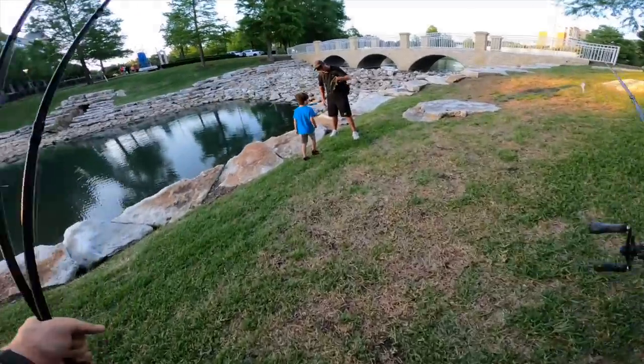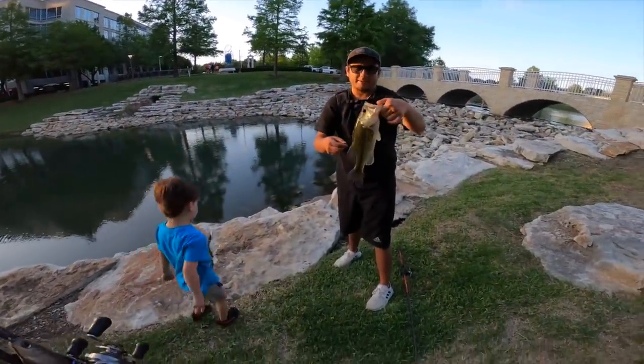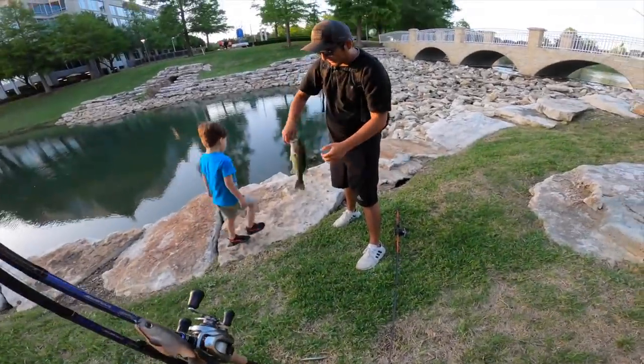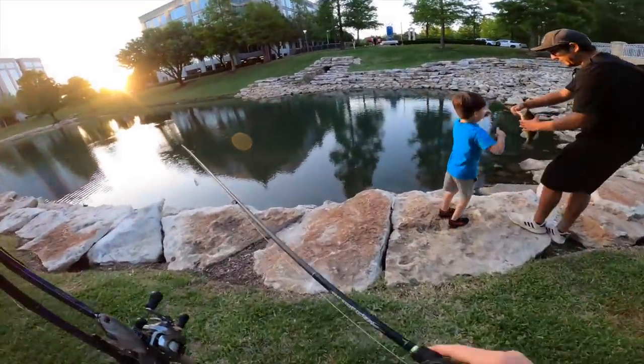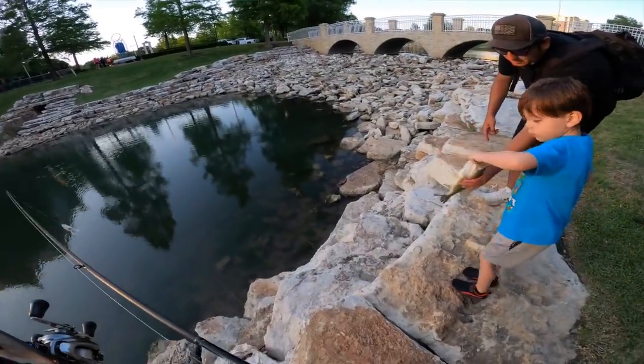Nice. Adele with the first land. There you go. That's it. Young buck. Yeah. Getting them. You're going to release them? Noah's going to release them. You want to release them, bud? Let's see. All right. Show Weston how you're reviving the fish. Hang on so tight, okay? Yeah, I'll watch.